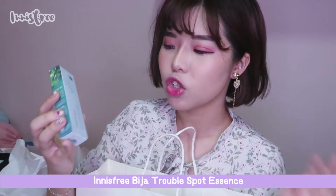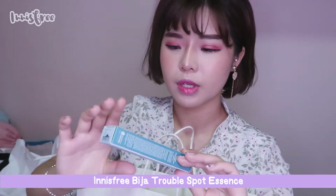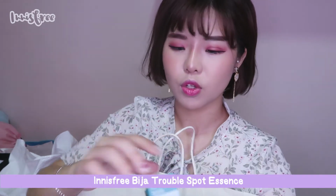And the last item I got from Innisfree was something I wanted to try for the longest time, and I wouldn't say it's very cheap, but this is the Bija Trouble Spot Essence. It's basically a spot treatment kind of thing.